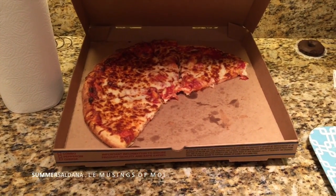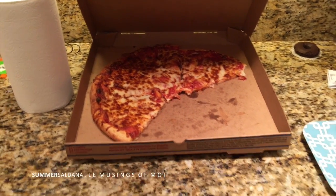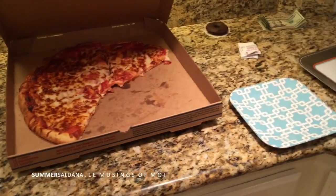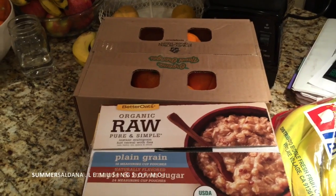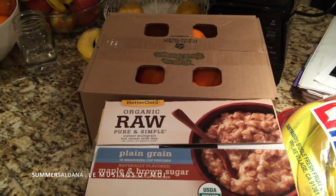Dinner, we ordered the Costco pizza because it's $10.45 after tax and it tastes really good, and so everybody's pretty excited about it. In case you're concerned, it's vegetarian but not vegan.